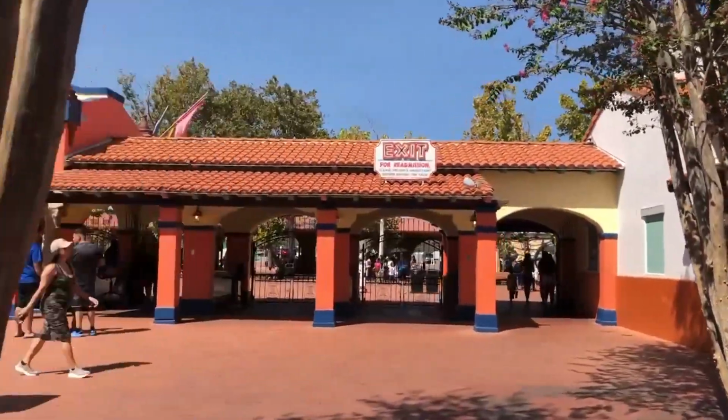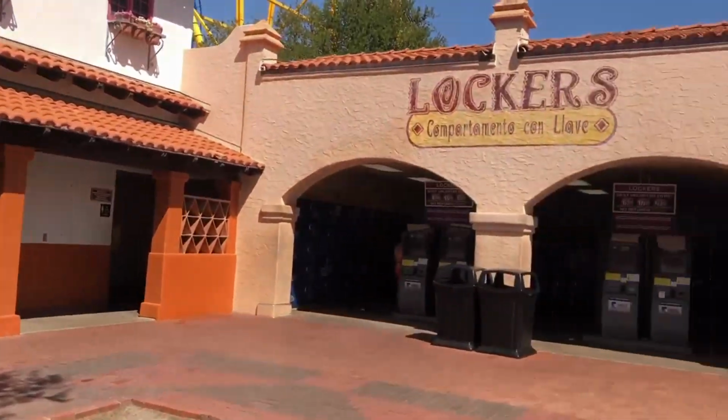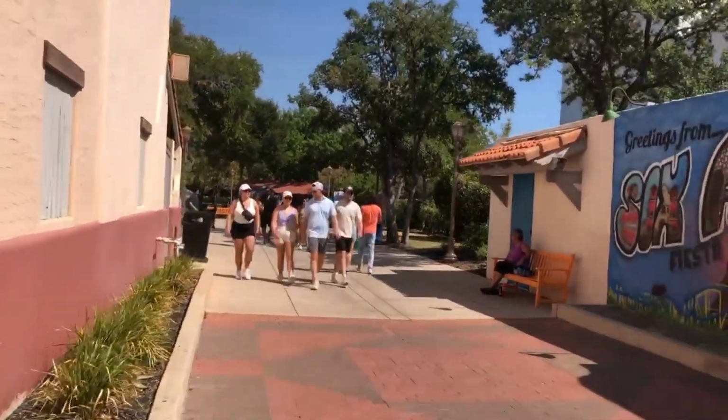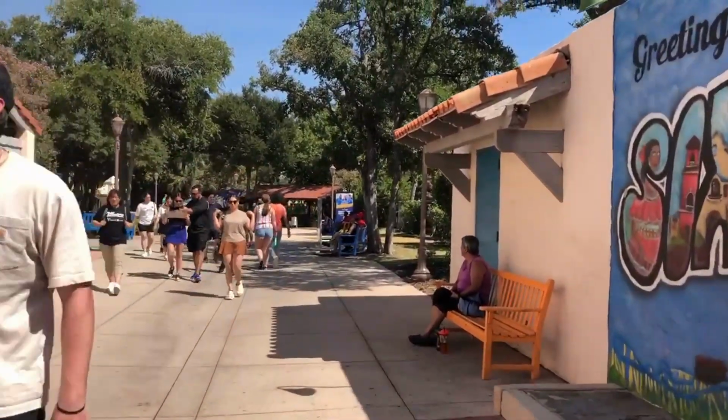Now heading to Goliath, which feels weird when I'm walking this way. I feel like I should be heading towards the exit. But I'm actually heading over here because they kind of put Goliath right here at the entrance, but they had to put this little path in here to get over there where it's just Goliath.